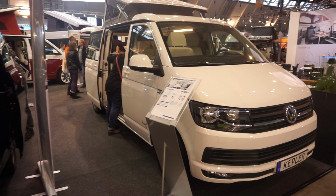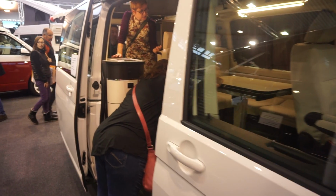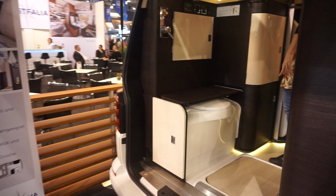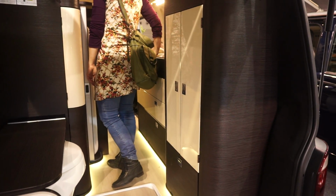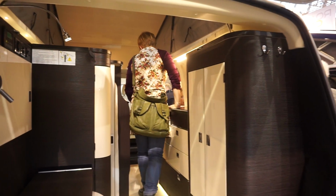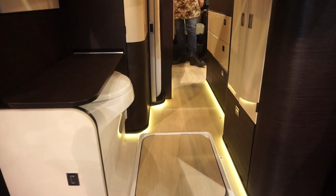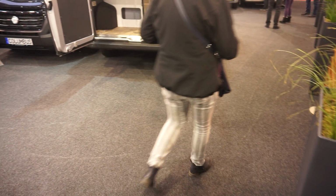But one thing, I'm going to show you this Kepler as an example. You can get all sorts of things in a small van. This is not much bigger than a car, and look what it's got at the back. There's your toilet. You've got a fridge in there. You've got a sink. You've even got a shower, and there's the shower tray. That duckboard thing there comes out, and you can give yourself a wash. Right, so that, I think, is what it should be all about.